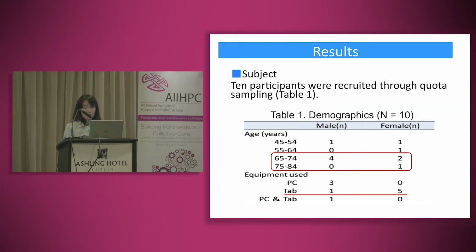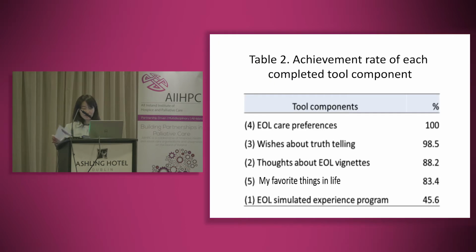As for the results, Table 1 shows the demographic data. 7 participants out of 10 were over 65 years old, and 6 participants only used a tablet computer. Table 2 shows the achievement rate of each completed tool component. As you can see, the highest achievement rate was the end-of-life care preferences, followed by the wishes about truth-telling. The lowest rate was the end-of-life simulated experience program at 45.6%.